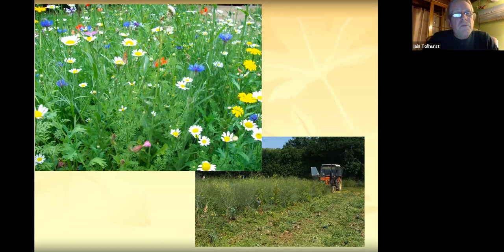So we allow flowers to grow, we allow them to flower and even to set seed. And we've actually increased our flora. We've increased our flora by adding weed seeds to our mixes of green manure in order to increase the biodiversity. We're not paranoid about weed seed banks. We're quite happy.